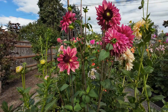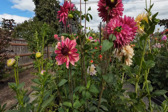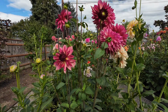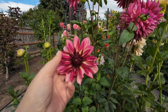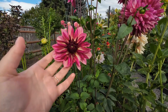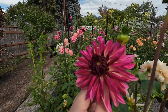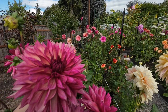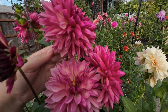This one has been so good, you guys. This is Bacardi. First time growing this one, and I am shook at how much I love this one. It has kind of like a mauve-y, dusty rose, faded color with a little bit of yellow. It starts out with the darker center like this, and then it ages a little bit lighter, and then when it gets all blown out, it looks just like that. Isn't that just so stunning and beautiful?